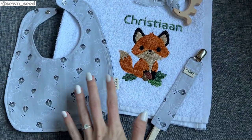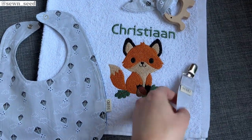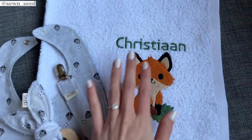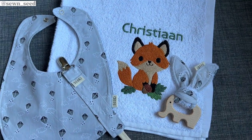Okay, and then this is my final result. It's the reversible burp, the dummy clip that matches with the burp and also the teething ring, and then this beautiful embroidered burp cloth. That is just the final order.